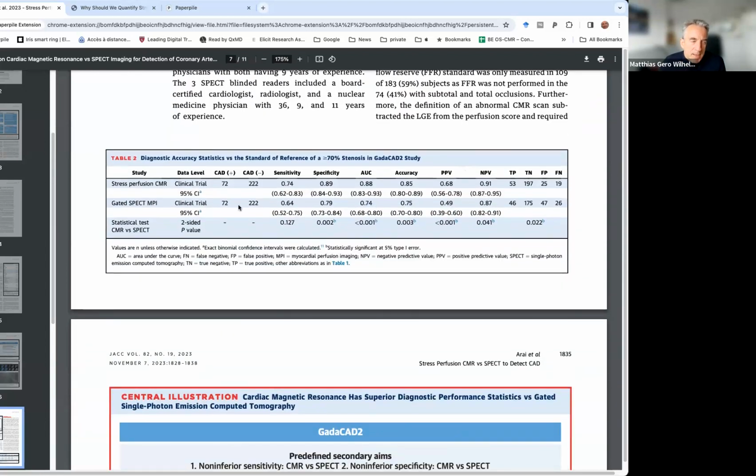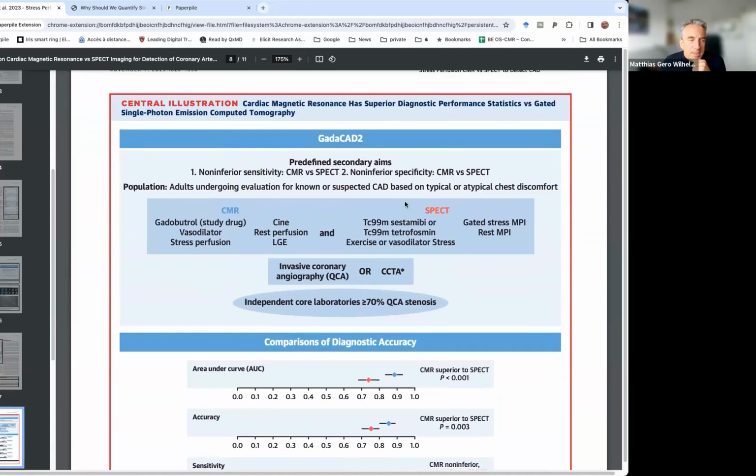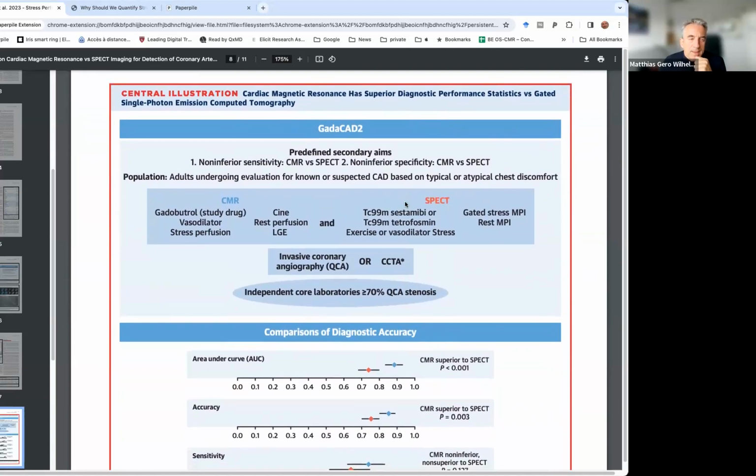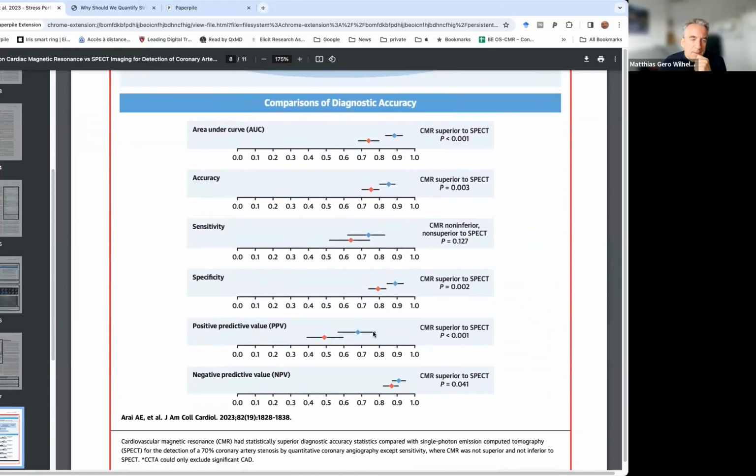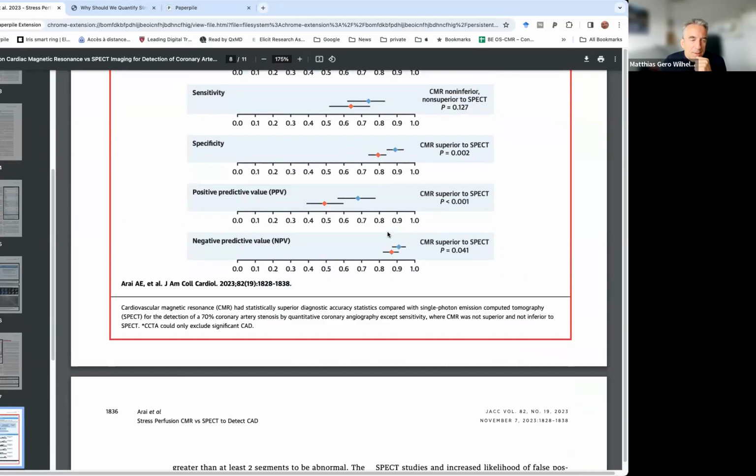The previous studies are in line with them, and here's an overview of the detailed numbers. You can look that up. So here's the central illustration, looking at the comparison with others in this tree design. You can see the area under the curve, accuracy overall, specificity, positive predictive value, negative predictive value. So CMR was always superior except for the sensitivity, where it was non-inferior.